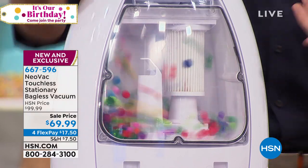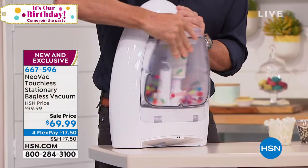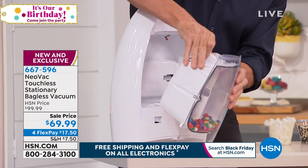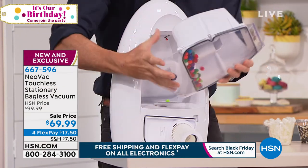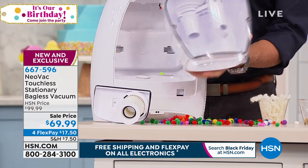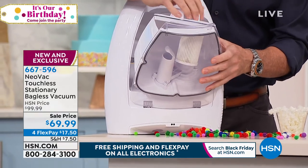Really, really easy to empty. To empty it, all you do, even if it's switched on, the minute you open the door, it will automatically deactivate. 1,000-watt motor. You've got two filters here, one filter there, and then just dump it out. And that is a gallon capacity, 3.8 liters, and then put the filter back in like so.